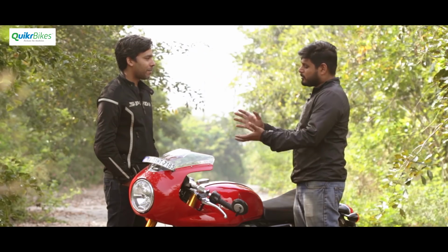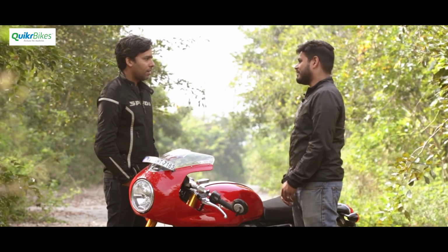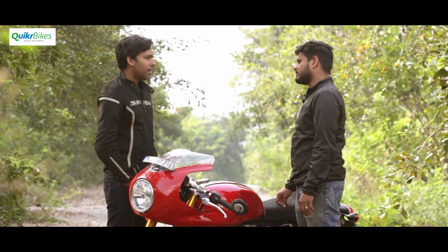But now when you put it into sport mode, how different is it? I mean, is it too aggressive, or how do you feel? I have been riding these bikes, so it's not that aggressive for me.